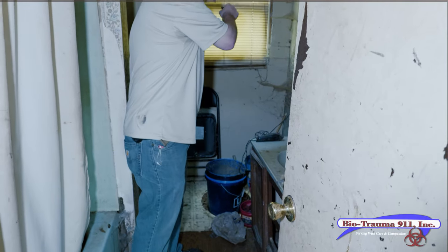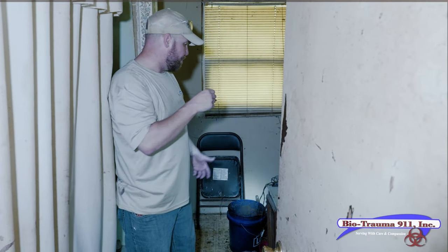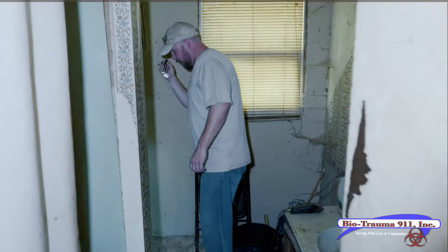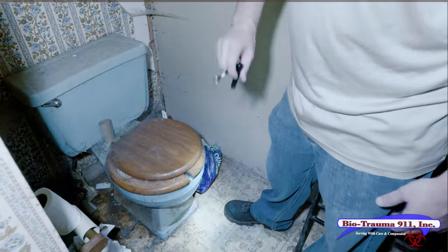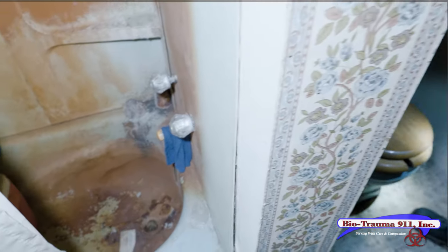So what we're going to do, it's not quite liquid, but we're going to solidify that. We'll use a product, put it in that, solidify it, put it in a biohazard container and take that out. The toilet is the same way. It's right over here. I'm not going to lift the lid because I don't have my gloves with me right now, but it's full, not overflowing, you know, like some others, but it's definitely full.